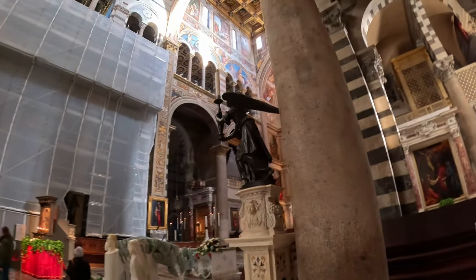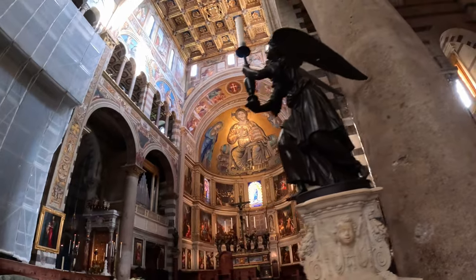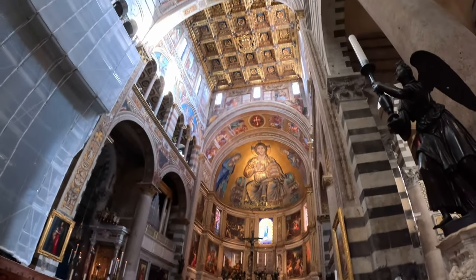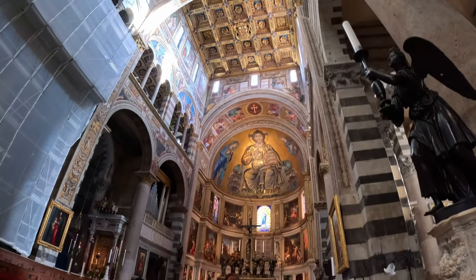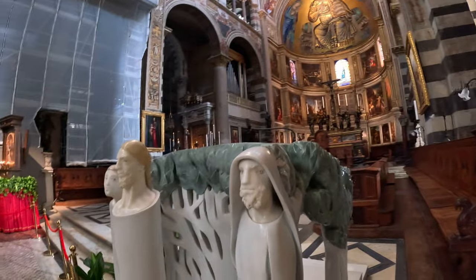The church was erected outside of Pisa's early medieval walls to show that Pisa had no fear of being attacked. The current structure is a result of numerous restorations. They were carried out during different eras.